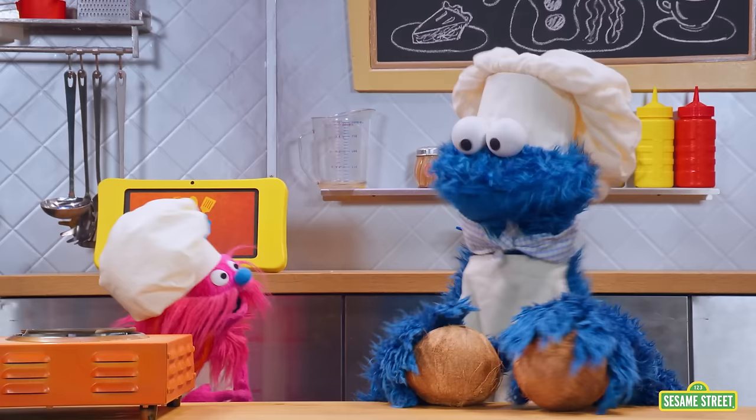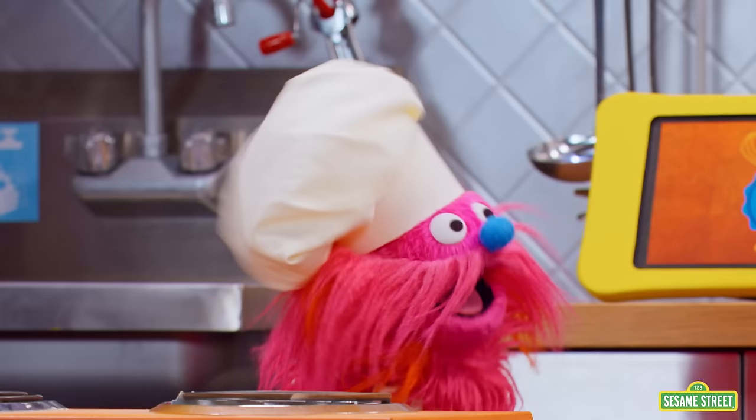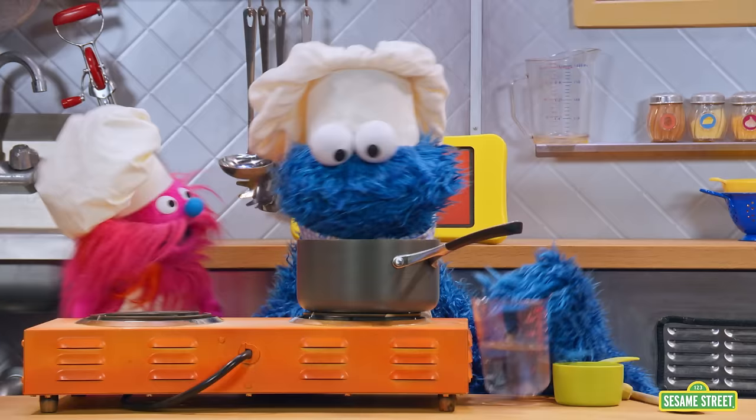Well, what if we check the recipe? Oh, yeah, let's try. Okay, so first, we crack open the coconut and take out the fruit inside. Me got this. Coconut. Whoa, nice work, Cookie. Now, grate 2 cups of coconut with a special tool. Gratey, gratey, gratey. Now, let's add 1 cup of water. Okay, get it in there. Yeah, good job. Okay. Now, add 1 cup of sugar. Hear the sugar that's going in.